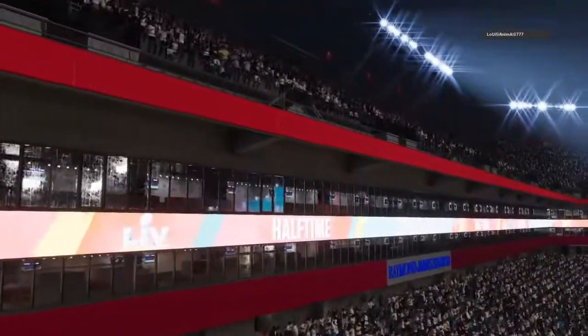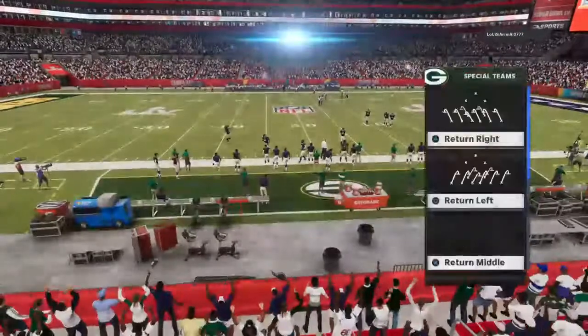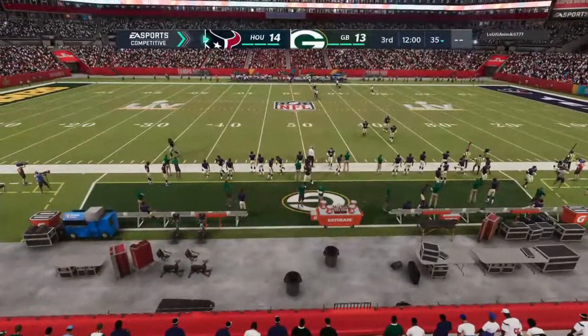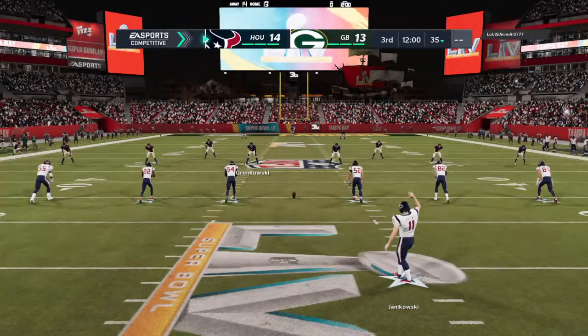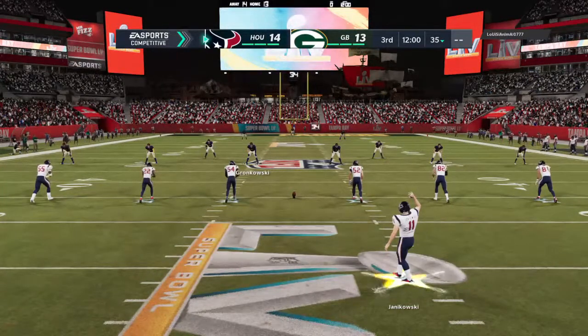So we've reached halftime here in Super Bowl 55. As we send you a stone's throw away across I-4 to Orlando. There standing by is Jonathan Coachman, ready with our EA Sports Halftime Report. Coach?